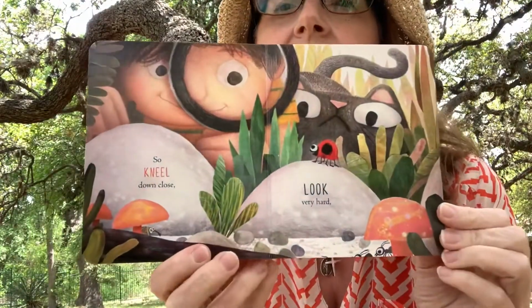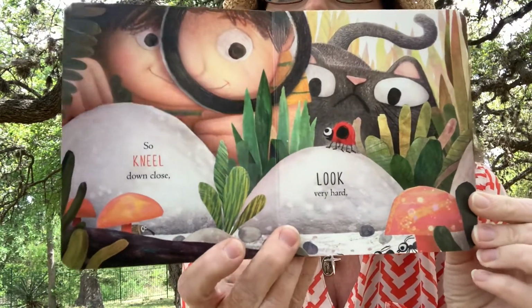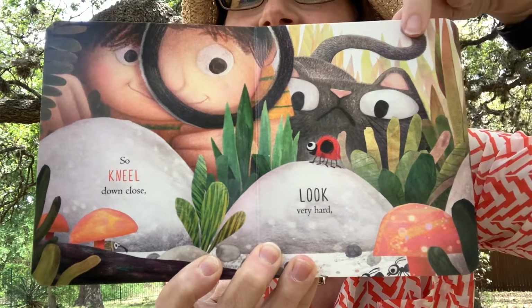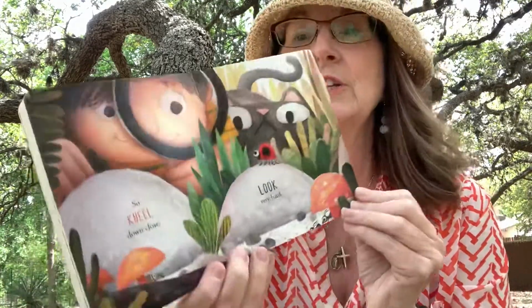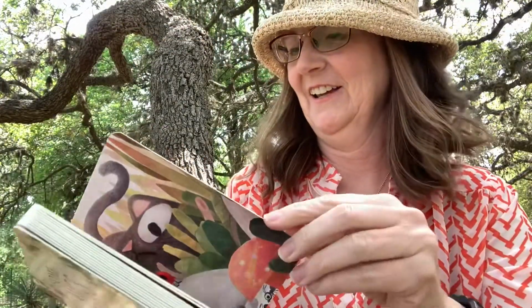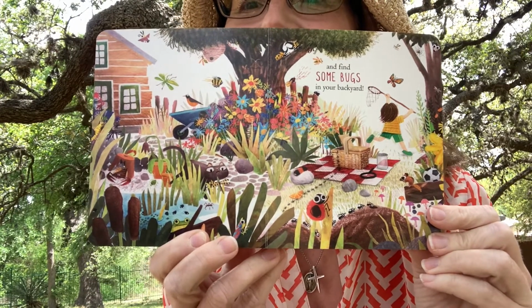So kneel down close. Look very hard. Look. The character has a magnifying glass, and there's a cat. He brought his cat along. With his magnifying glass. Or her magnifying glass. So kneel down close, look very hard, and find some bugs in your backyard.